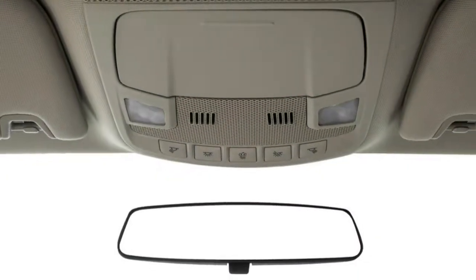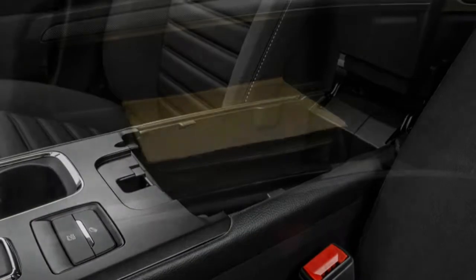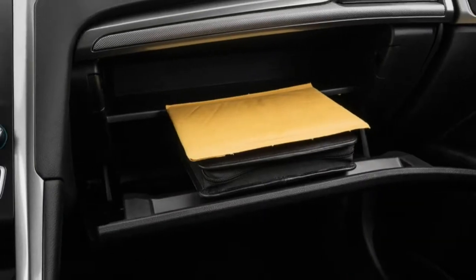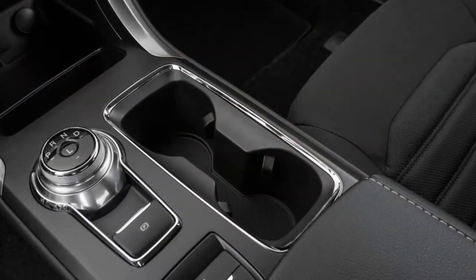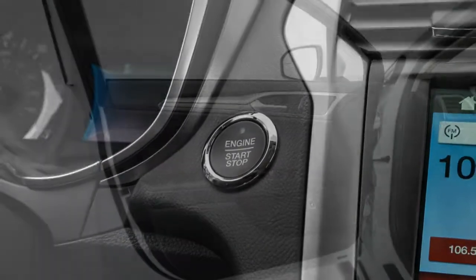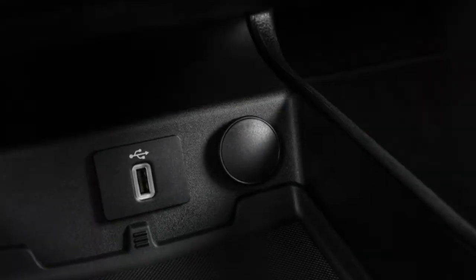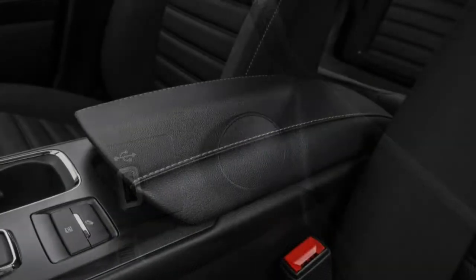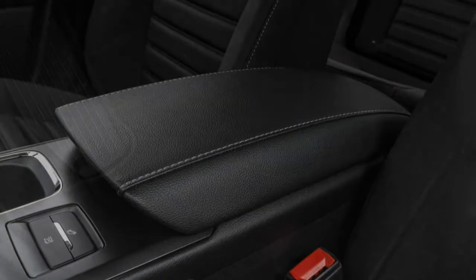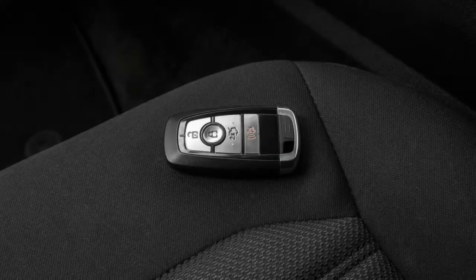Performance and MPG. The 2017 Ford Fusion Hybrid has a 2.0-liter four-cylinder gasoline engine that works in concert with an electric motor that's powered by a lithium-ion battery pack. Combined, they can generate as much as 188 horsepower to drive the front wheels through a continuously variable transmission, CVT. Although official EPA figures were not available as of this writing, we expect the Fusion Hybrid to stick close to last year's fuel economy estimates, which stood at 42 miles per gallon combined, 44 city/41 highway.